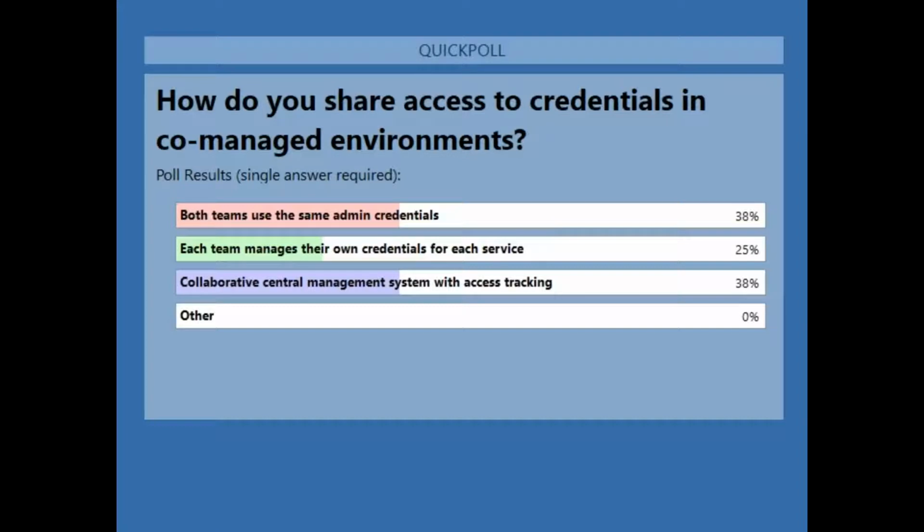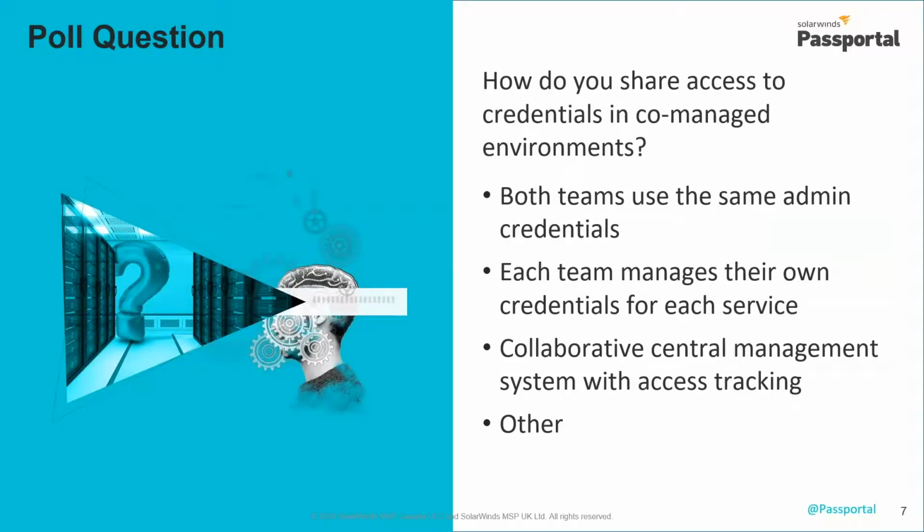Well, it looks like 38% today are using the same admin credentials. It's pretty balanced, actually, between the three here. Each team managing their own credentials for each service is a quarter of people that responded. And 38% again are using a collaborative management system. Yeah, that's awesome. And it kind of comes down to the fact that in a lot of cases it has to be the same credential, because for the backup service or for the database engine, it's using a single service admin credential. And so in order to manage and maintain those systems, you kind of have to be able to share that and use the same credential.